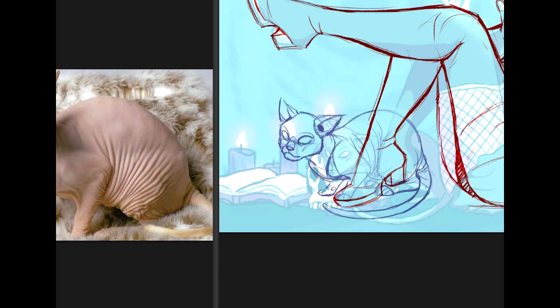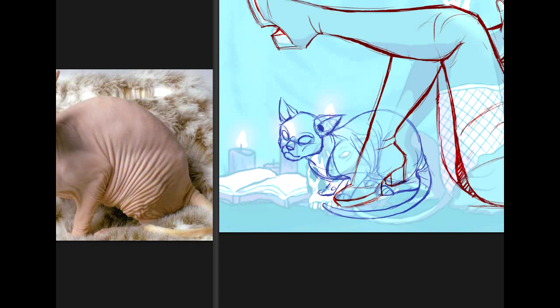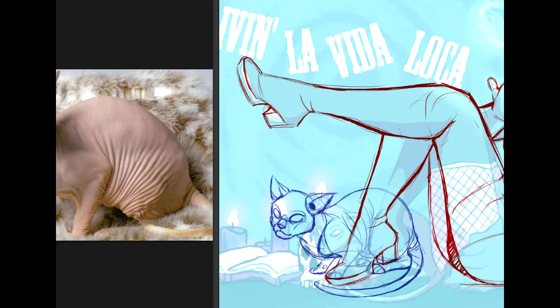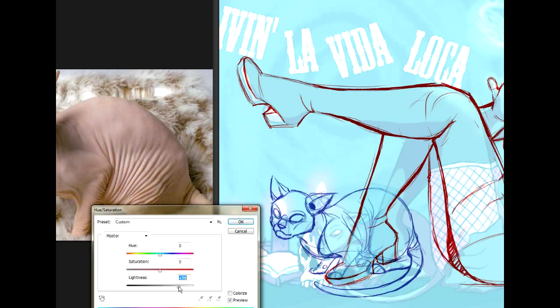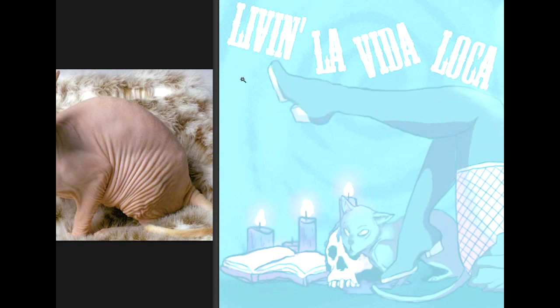Just adding a little bit of translucency here so we can see both her and the cat. And while I'm at it, I'm gonna go over that skull. I'm sorry, I'm just going over everything right now. Messed that up. Can't do anything right today. So the skull. I have to go over the skull. It's basic human anatomy. I have to touch on it a little bit.